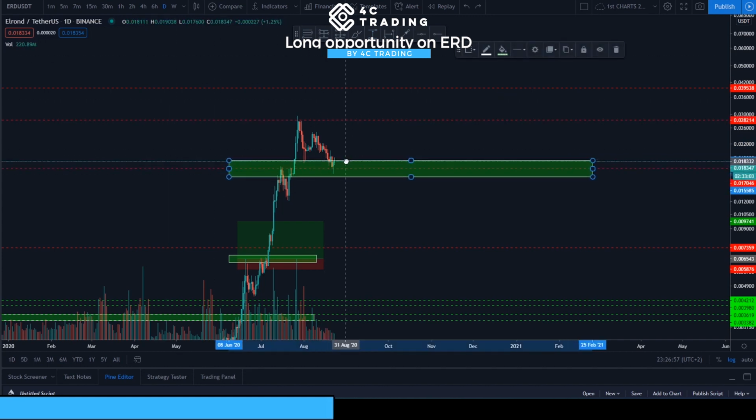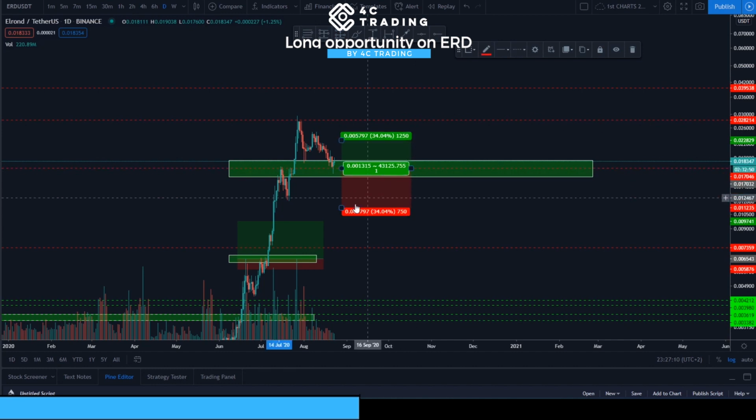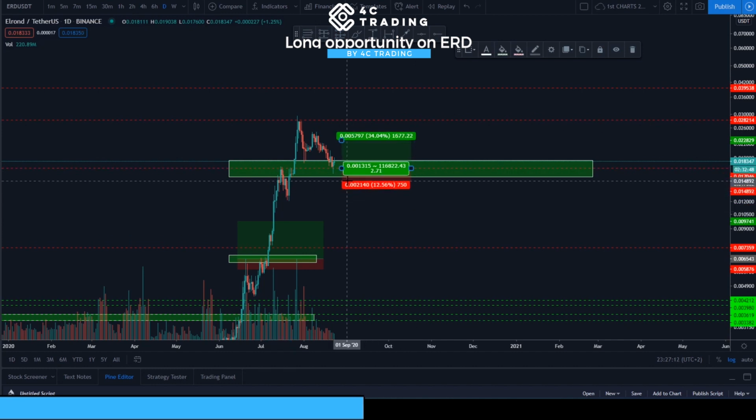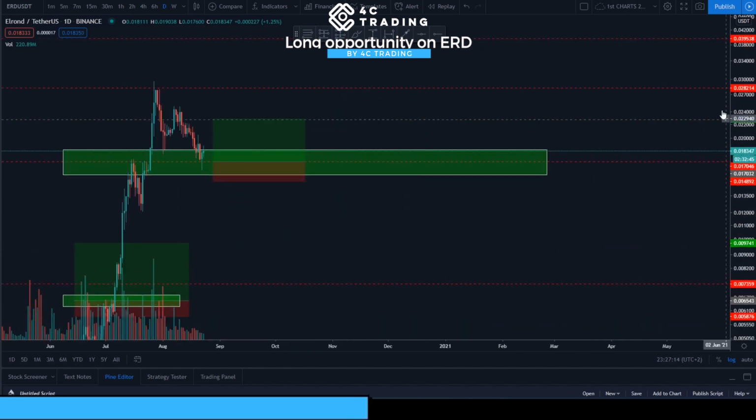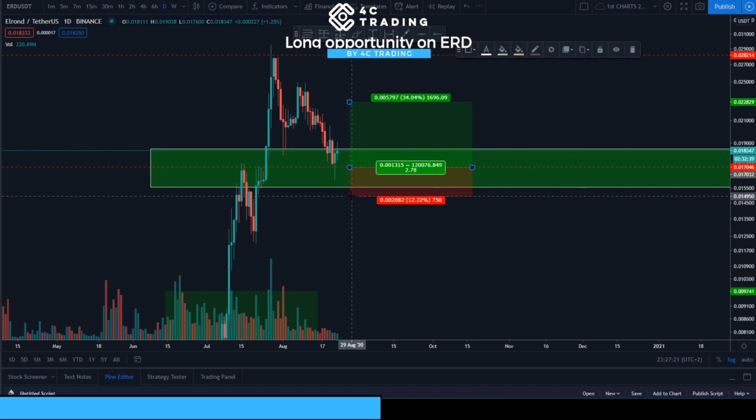It holds this area, pumps all the way up, and hopefully continues on the path as it should. In this case, we would have to set up a trade around here, and this time we will need a really tight stop loss, because we want about a 5 to 6 R ratio for this to work out.